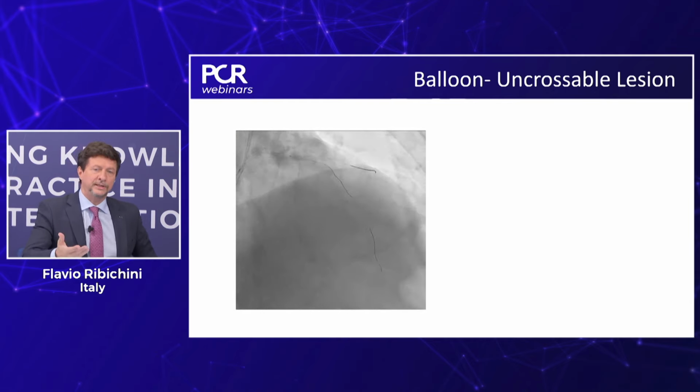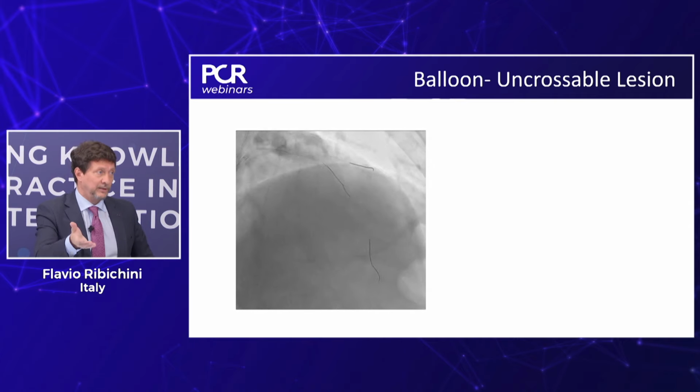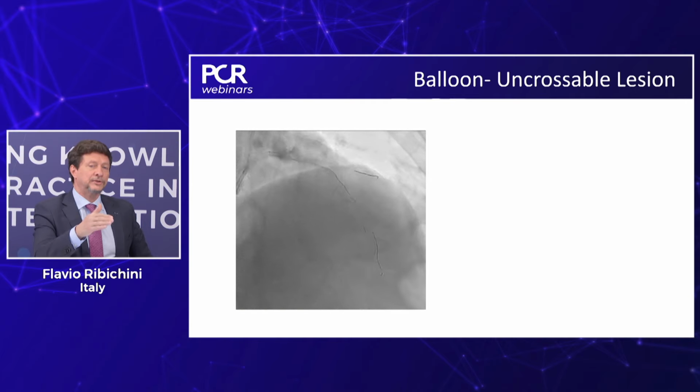So then you try the balloon, which is what most of us will do, and the balloon is not crossing. So this is a good message because probably the IVL will not cross. And so when you have an uncrossable lesion, what is your next choice? Is it a smaller balloon or a different device?